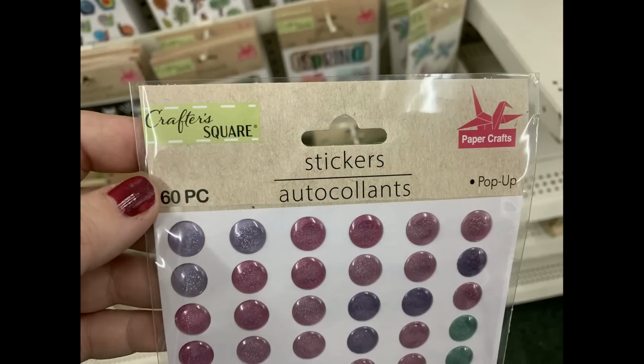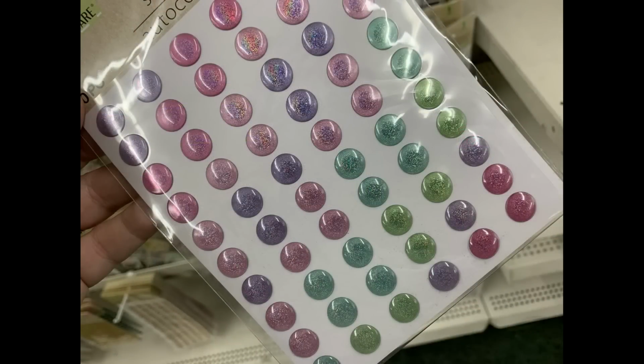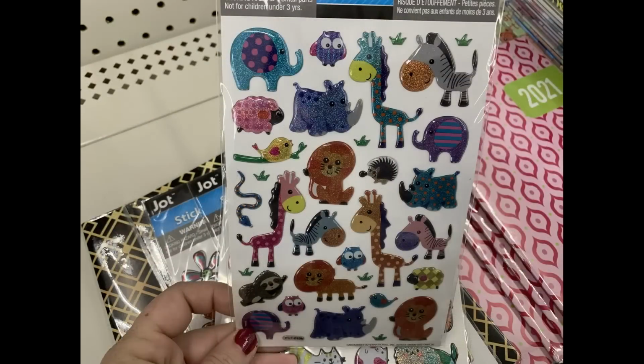They also had these Crafter Square stickers. You get 60 count for the larger ones. They're in the pastel colors, and they also had 117 piece in the smaller sticker.